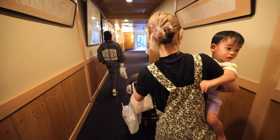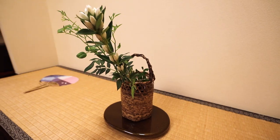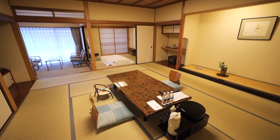We still had an hour until check-in, but the staff were kind enough to prepare the room a little bit early so we could check in. Kind of a rare case, so don't expect it, but having a baby might have helped.